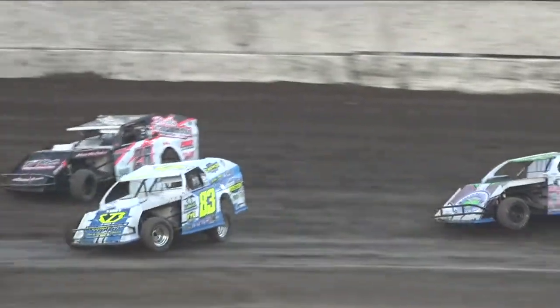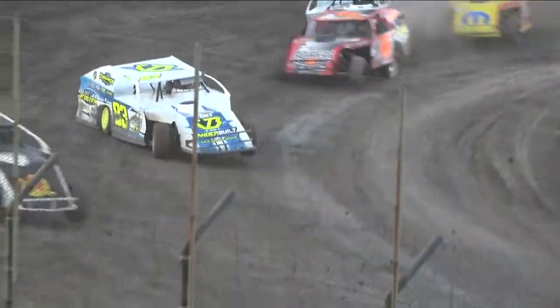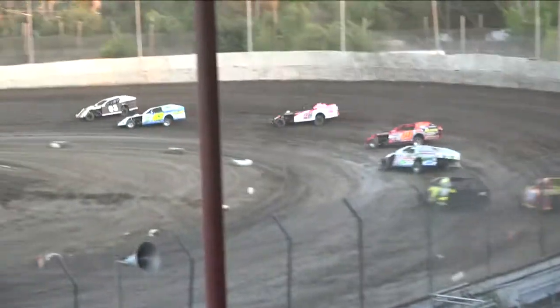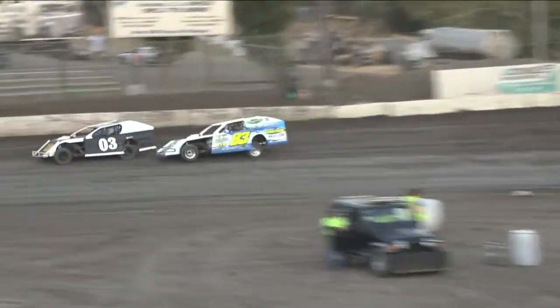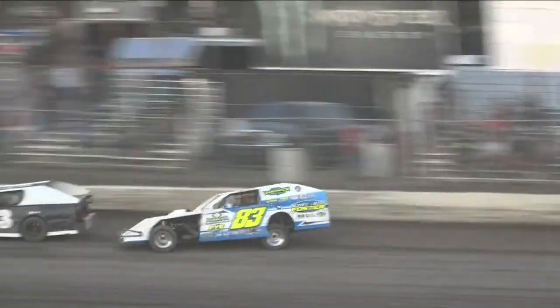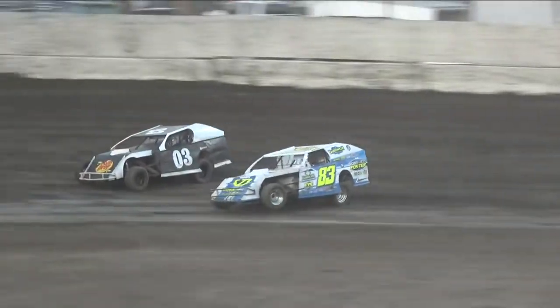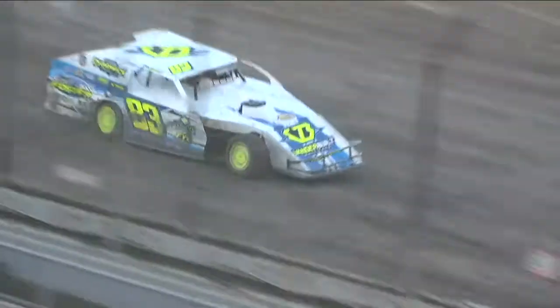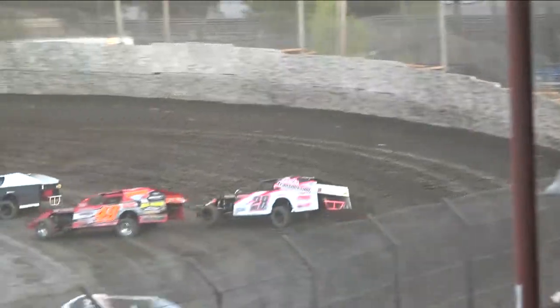But the battle for second, you got Kellen Chadwick on the low side, Buddy Nist on the high side. Give it to Chadwick. Kellen Chadwick is not messing around. He is moving up to the front. Getting a run off of turn two, coming on Kimo Arreta, and he dives down to the inside. Maybe scares him a little bit, but he pushes up. Kellen Chadwick's going to take the lead. New leader at the line, Kellen Chadwick in the 83 car. You can never count him out.